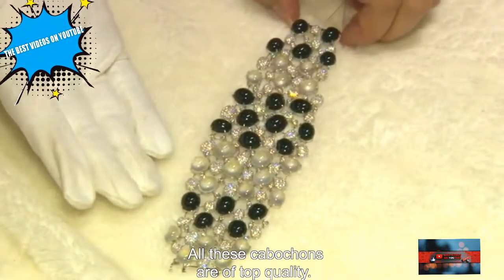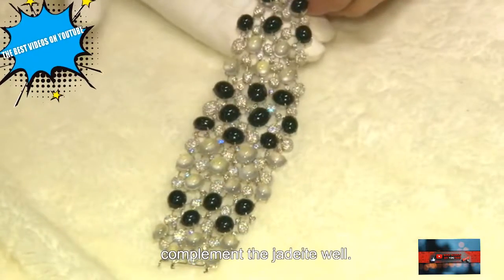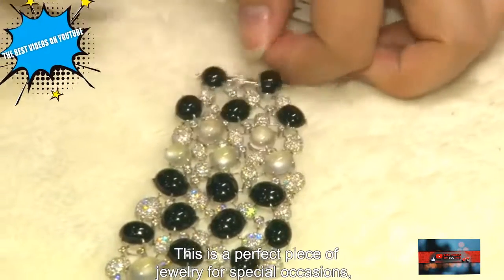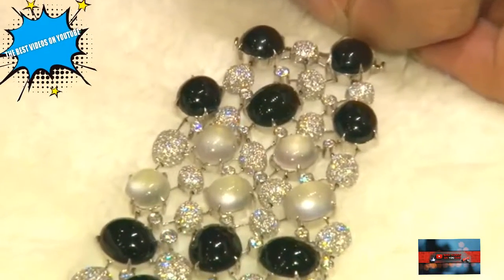The diamond-mounted precious metal beads complement the jadeite well. The combination and contrasts are impressive. This is a perfect piece of jewelry for special occasions with outstanding craftsmanship.